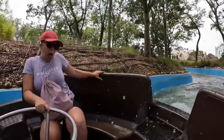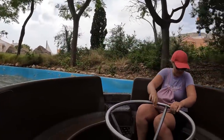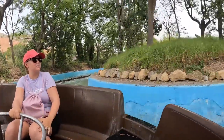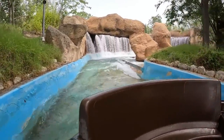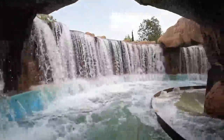Oh, I think there was a lot. Oh, if there was a lot of weight in the boat, then we'd get it. That got me short. Yeah, I think there's some waterfalls coming up down here as well. There they come. Hey! Oh, look at these! Oh, blimey! Woo!